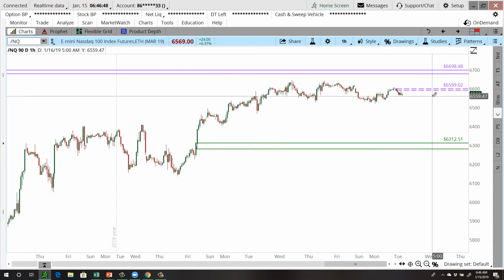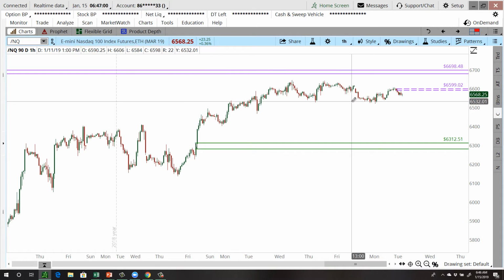Now, for those of you that are options traders, that means that there's definitely going to be some non-directional opportunities out there. However, whenever the market tends to do this, whenever we start to see this kind of pinching, there sometimes can become very violent moves out of it.